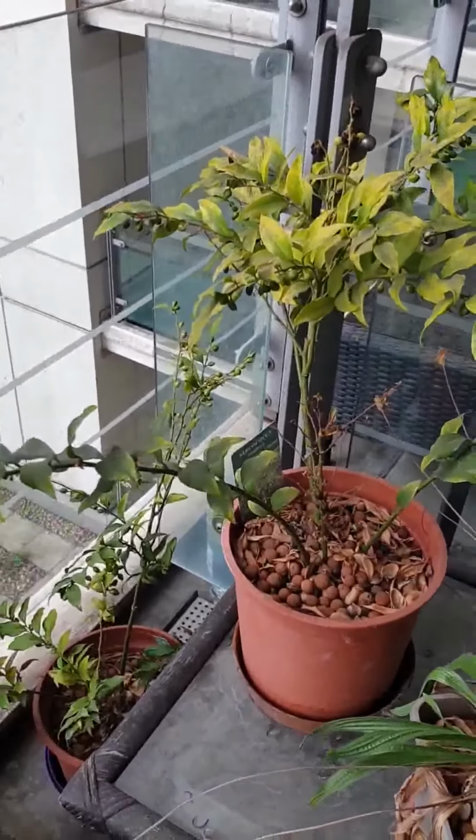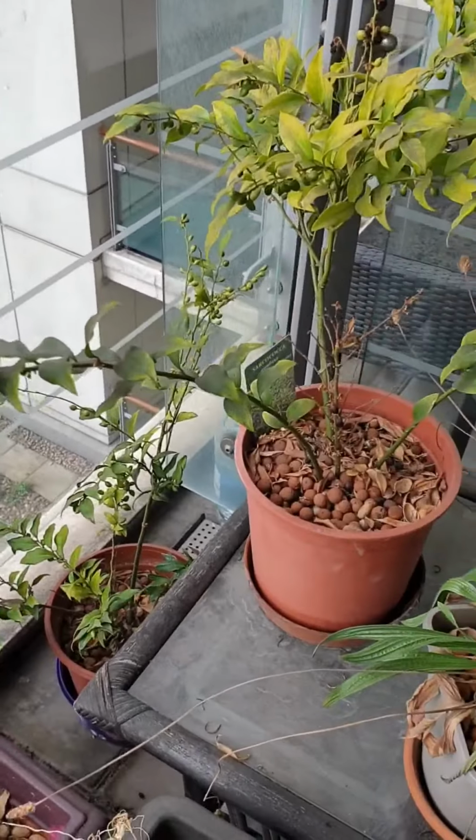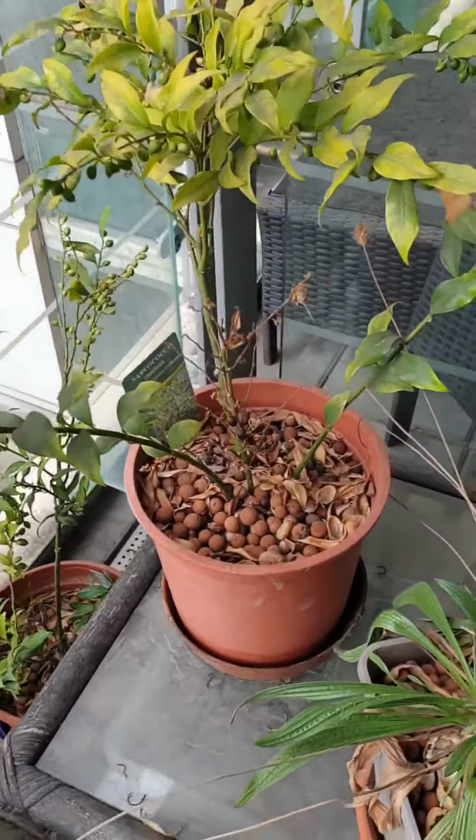Otherwise, these two, the sweet box, the two of them that I have, they're doing well as usual. You know, very low maintenance. They just need some watering.